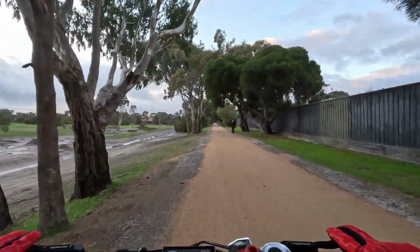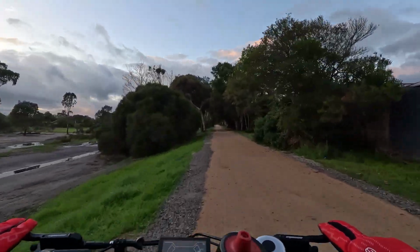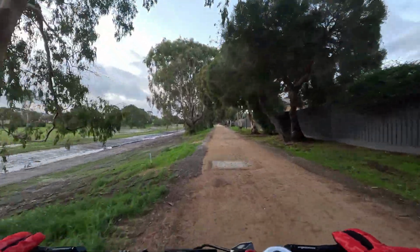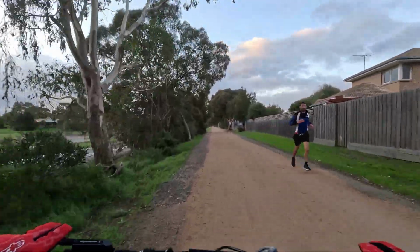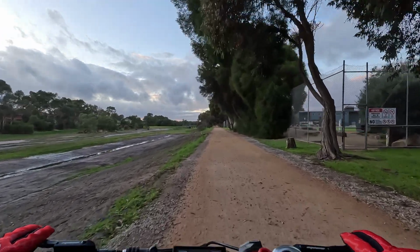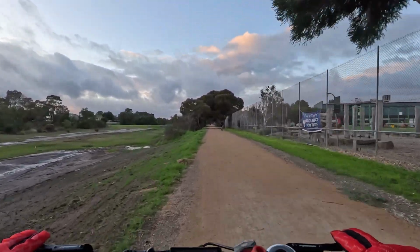So I'm riding between Mordialloc and Carrum this morning. This is called the Longbeach Trail. It goes along out the back of Aspendale, and a bit further on we'll go past Edithvale, and Chelsea Heights, and then we'll get down to Patterson Lakes on the Patterson River, which is the area that I live in. So there's a primary school there.